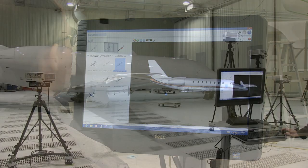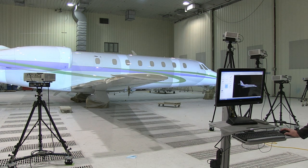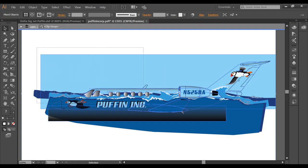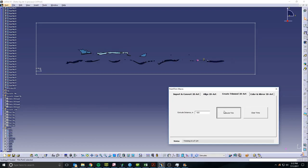The ProjectionWorks technology from Delta Sigma offers several benefits in the field of paint application. Paint schemes can be created in any vector-based 2D drawing package, then extruded onto a three-dimensional model.